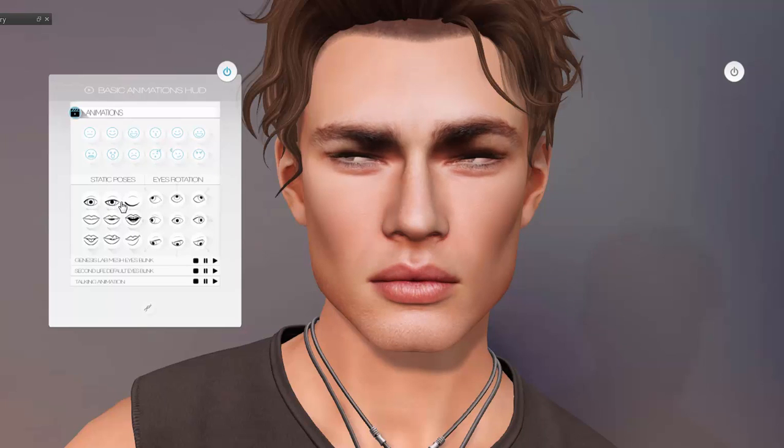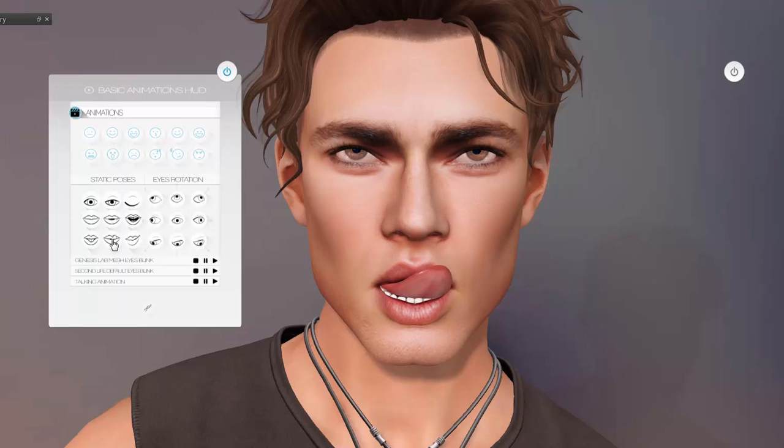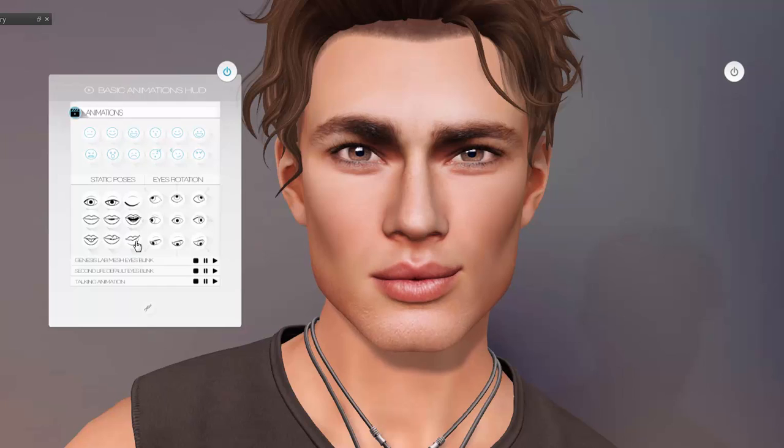Then you have some static poses for your eyes. Let me make them look straight. So you have one that's wide open, a little bit closed, and all the way closed. And then you can have closed lips and open lips a little bit, wide open mouth, tongue out, tongue up a little bit, and then a little smirk like that. Oh, that is a really cute smirk. I like that one a lot. And then of course you can use the eye rotation to look here and there. Kind of looks really cute when he's looking to the side like that. I like that. This is a really cute expression.